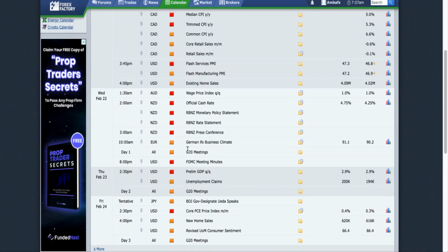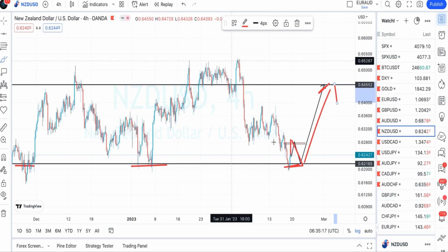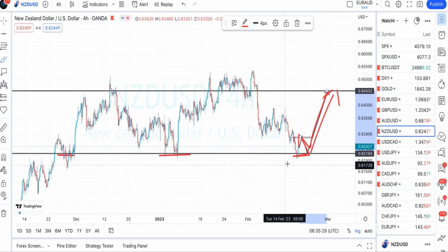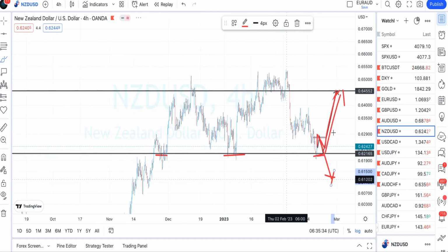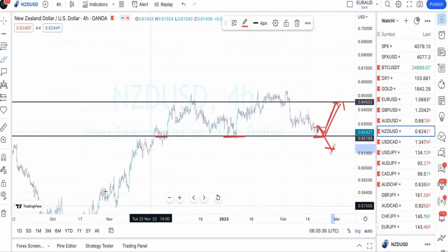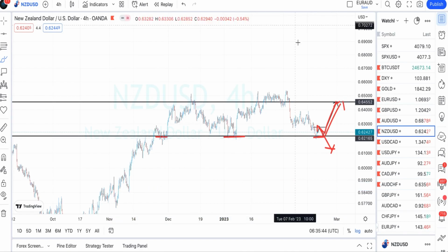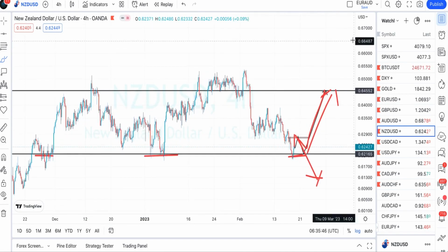So if we have a, let's say, better than expected reading, then we should have SND USD hitting this 0.64553 level. But if we have, let's say, worse than expected, and we have a stronger dollar, we should have a break of this particular support right here to the downside. Then we can take the first profit at that particular level right there. But for now, before the news, I'm anticipating a bullish setup on SND USD.